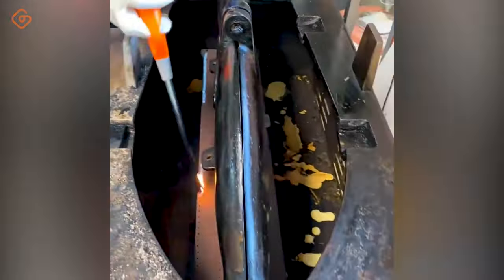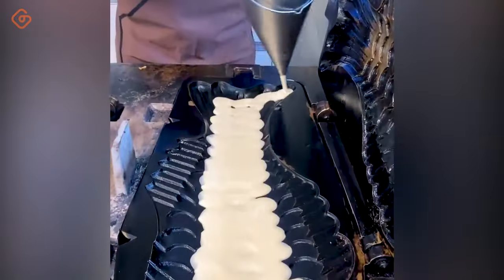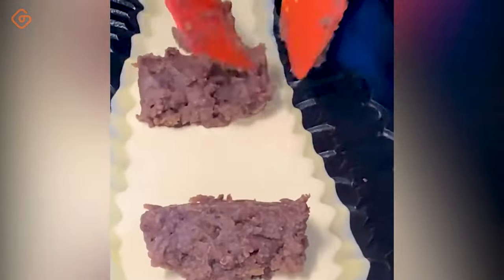Fish cake is my most favorite dish. Do you share the same taste as me?